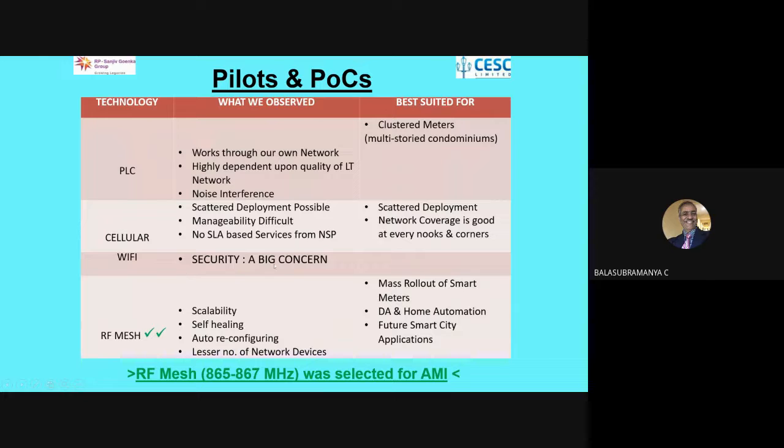Wi-Fi security is a big concern because here the security means there will be a lot of attempts to make an attack, a cyber attack, which we will discuss in the afternoon. Okay. RF mesh networking is important here. The networking 865 to 867 megahertz was selected actually. It is the scalability, self healing, auto reconfiguration, lesser number of network devices. Okay. So mass rollout of smart meter is one of the most important things which is suitable for this application. Distribution, and here the DA and home automation and future smart city application.